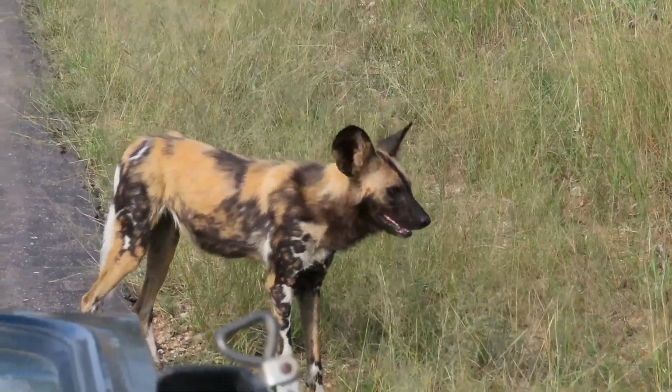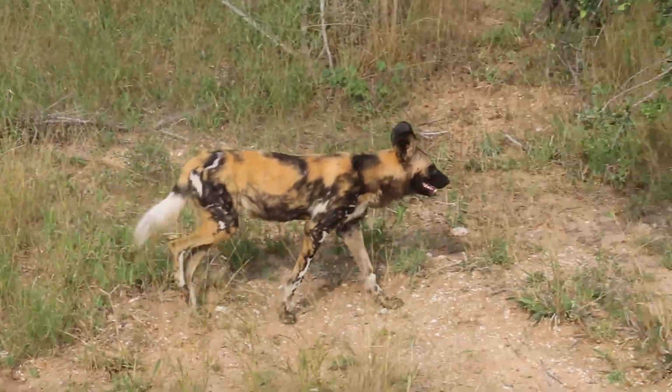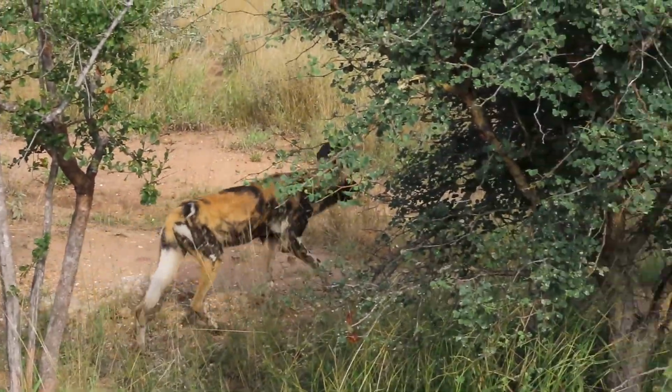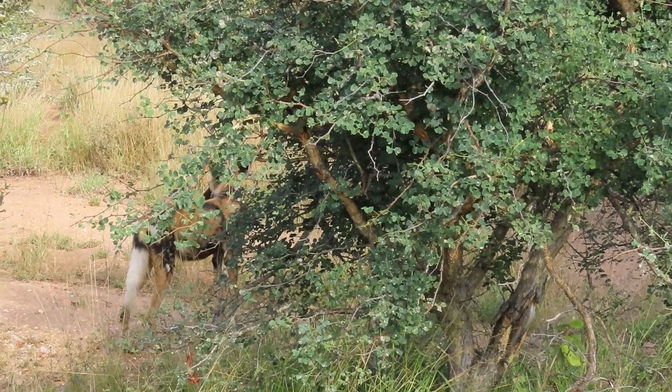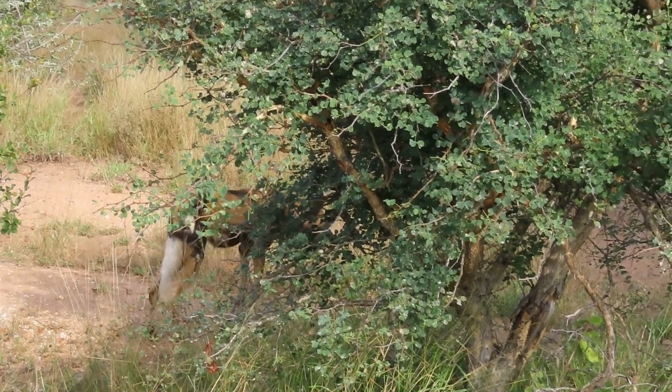This must be one of the best things about wild dogs, is they're very habituated with vehicles and often curious. They really don't mind vehicles in close proximity to them, and as a result of that one can have really great sightings.